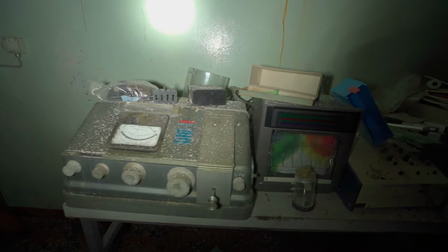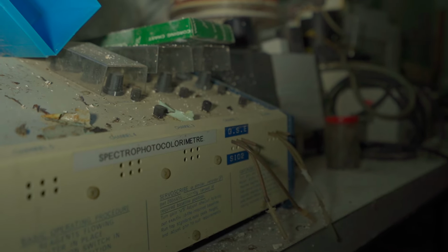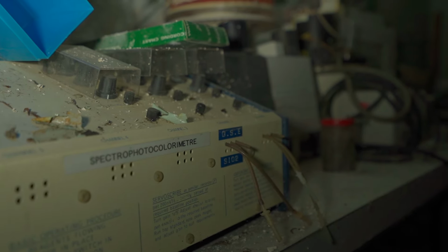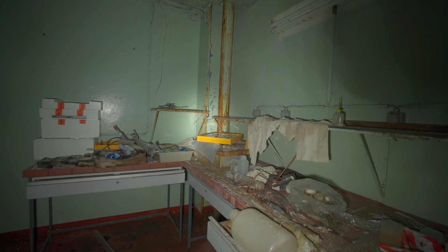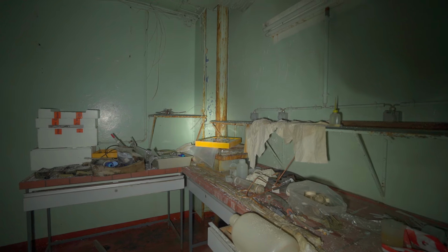Spectrophotocolorimeter. All just looks like really old. Yeah, this was definitely a lab, judging by these desks. I can see a rusty Bunsen burner in the corner.